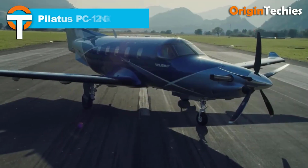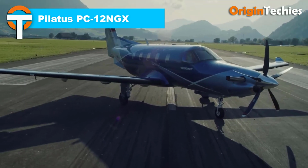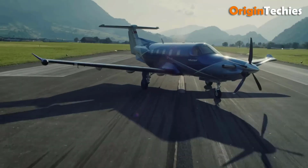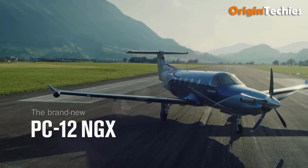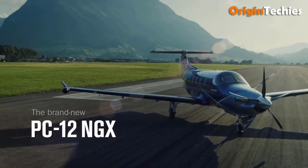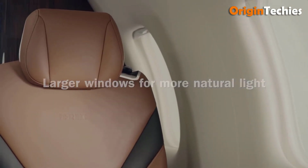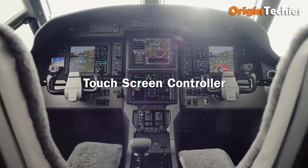Pilatus PC-12 NGX. The Pilatus PC-12 NGX is a versatile single-engine turboprop aircraft that excels in performance, comfort, and efficiency. Equipped with a Pratt & Whitney PT6E-67XP engine featuring full authority digital engine control and auto throttle, it offers a maximum cruise speed of 290 knots, 537 kilometers per hour, and a range of 1,765 nautical miles, 3,269 kilometers.